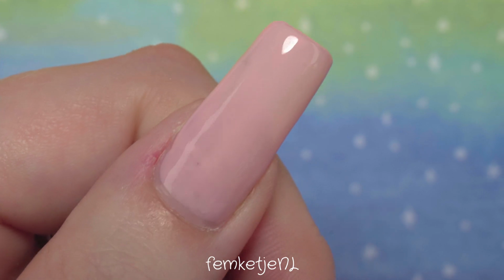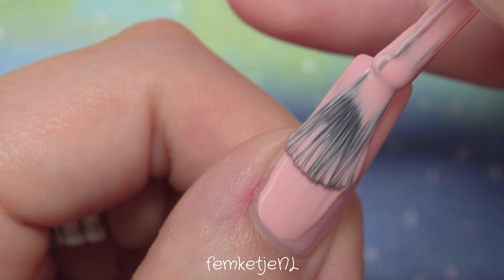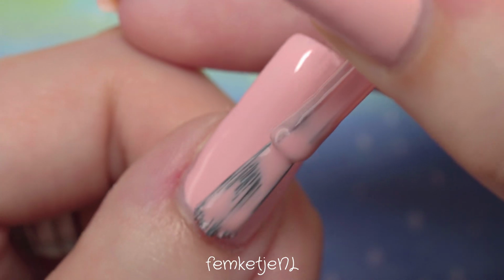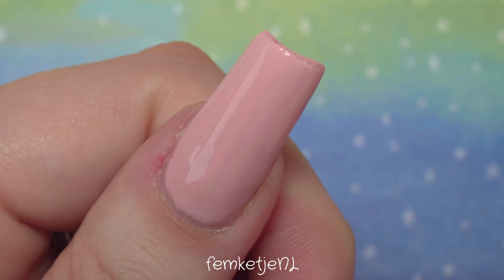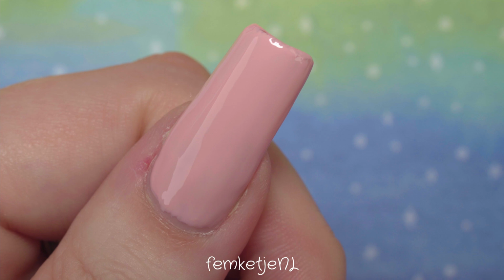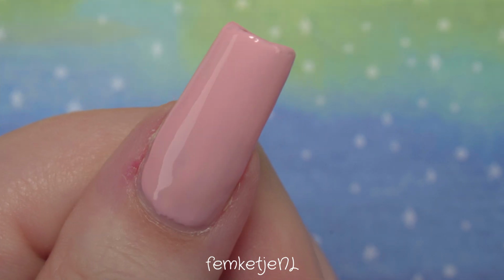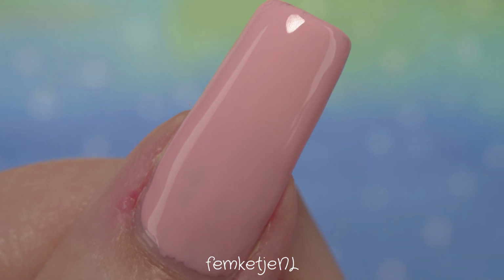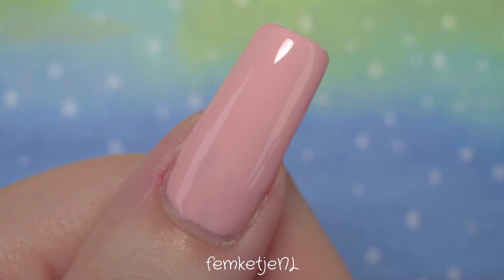But yeah, this baby pink color is so wearable. It is not a stainer at all. I've worn it for over a week on my own natural nails, also without the base and top coats. So yeah, it is a pretty decent color. It is, I'd say, like 90% opaque with 2 coats. If you want a full-on flawless end result, definitely go in with a 3rd thin coat. But if you have shorter nails, I am sure 2 coats is the way to go to get it completely opaque and just really stunning.